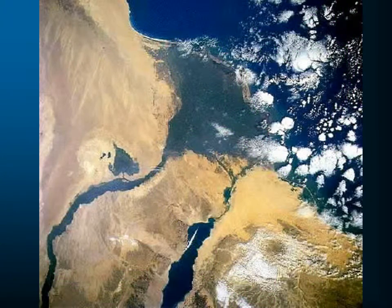This is a satellite photo of the Nile River, and notice the sharp contrast between the desert on either side, and what you're seeing is the greenery of the Nile River Valley. But then, just before it gets to the Mediterranean, it blossoms up into a wide delta.